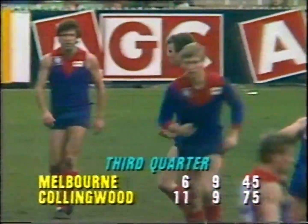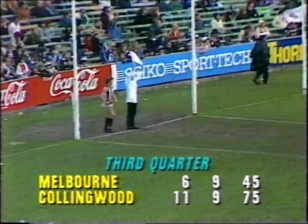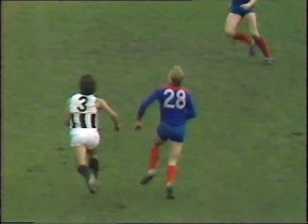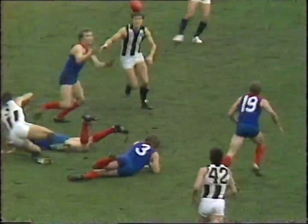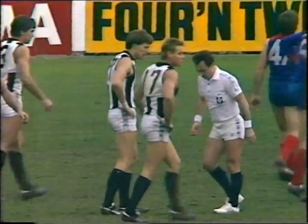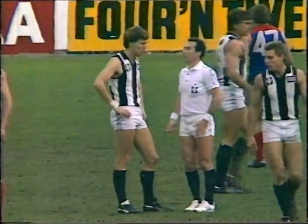Well, Melbourne had the chance to score a goal. It's Melbourne 6-9, 45 to Collingwood 11-9, 75. A difference of 30 points. Ball back into play again. They all missed that one. Oh, there's a free kick. It'll go there to Williams. Grabbed too high that time by Allen. And he'll take the free kick at centre half forward, about 50 metres out from goal.